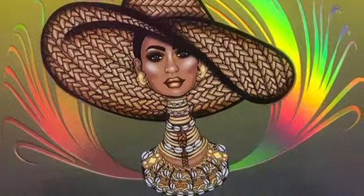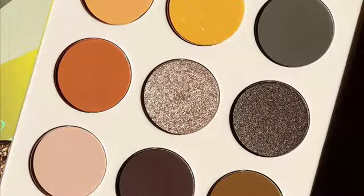Next are a couple palettes from Juvia's Place. First, I'm going to talk about the Nomad palette. I knew somewhere deep in my heart that this was going to be a muted neutral palette that I would not like based on the packaging. I think the packaging's cute, but the colors inside, they're not for me.